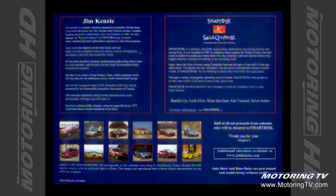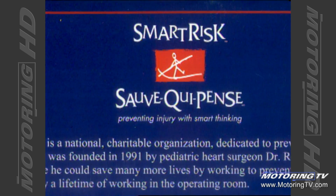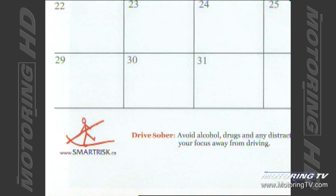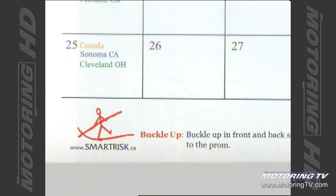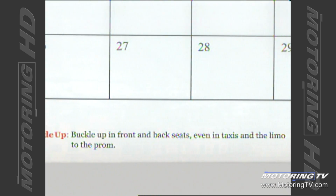And we're also raising money for an organization called Smart Risk, which is an organization run by a pediatric heart surgeon who got tired of taking hearts out of dead teenagers and sticking them into fat 55-year-old men. So he set up this nonprofit organization to raise money to help educate kids about the kind of risks that they should try to avoid.